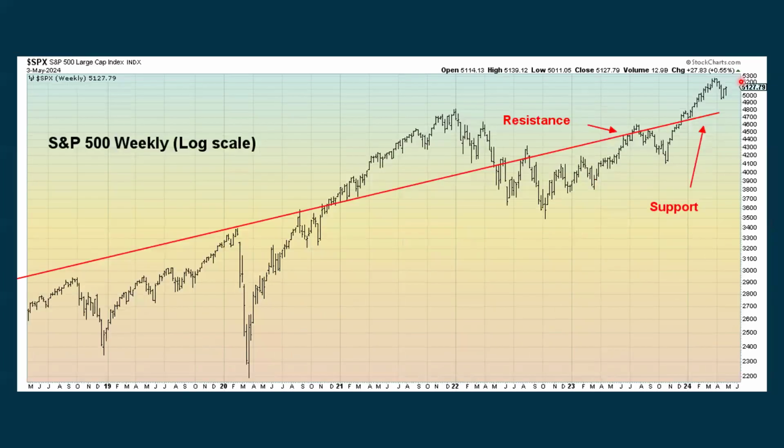Here's a weekly chart of the S&P 500 going all the way back to 1987. This trend line, we're still above it for right now. And if we continue to come down, it may end up providing support. But right now, we're still above that line.